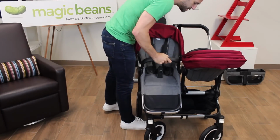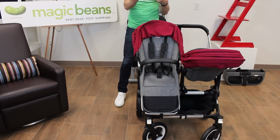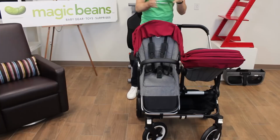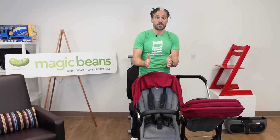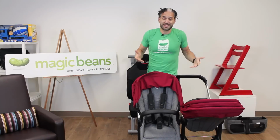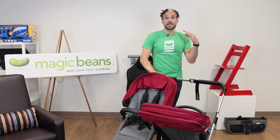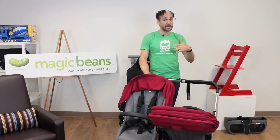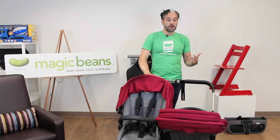But as you can see, they can go in different directions, both facing you, both facing out, different directions, bassinet, infant car seat. There is so much flexibility you have with this stroller. Oh, but it seems really wide. It isn't. It's under 30 inches wide, so it fits through any standard size door. Like an ADA compliant door is 34 inches, so boom, goes right through, no problem.